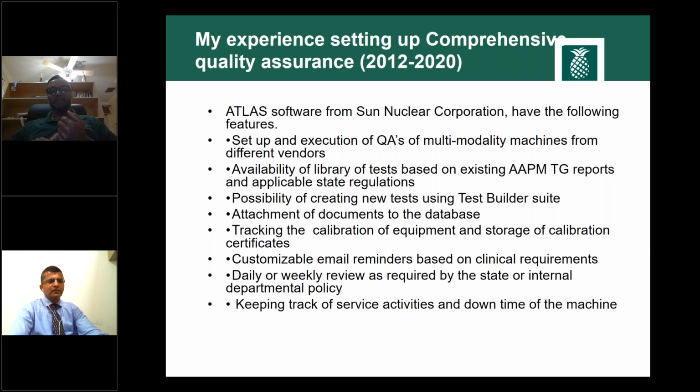And all the trending especially helped me to identify the tolerance, because all of you who have been using TG142 know that the tolerance sets for different tests, for example imaging or dosimetry tests, are not the same for daily versus monthly versus annual. So rather than looking and making sure I'm within the tolerance, I have my curves set in the software itself.